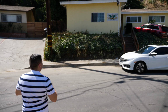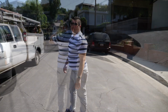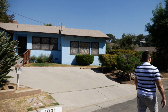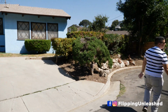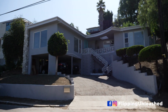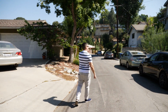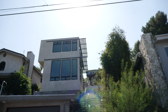Let me just show you guys something real quick about this neighborhood. This is what I mean about LA, certain areas. Look at this home right here, right? Obviously it's in original condition, it's well kept, well maintained. And then all of a sudden, you look over here and look at what these guys did. That's a brand new home. Look at those stairs that come up. Look at that.